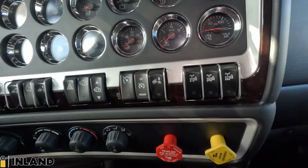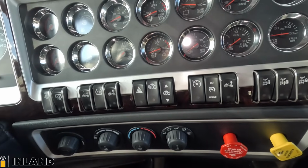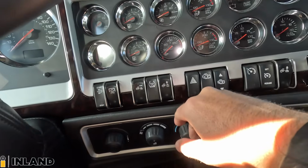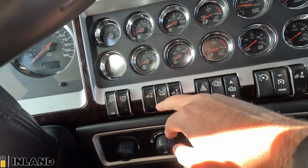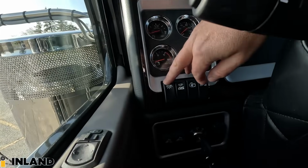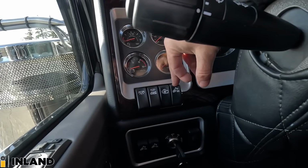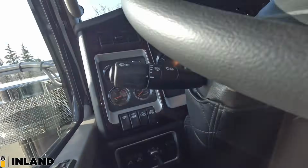We have the full diff locks right there, air suspension dump, your cruise, your Jakes, hazards, air suspension inflate. So if you want to air the truck up, put a little bit more air in the suspension, you can do that there. Traction control, fifth wheel slide, PTO switch, and then the regen. Over here we have your interior lights for the cab, for the bunk, engine fan, and then the work lights on the back of the sleeper.